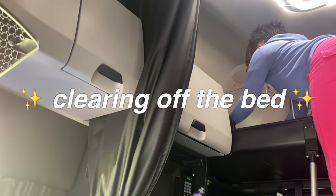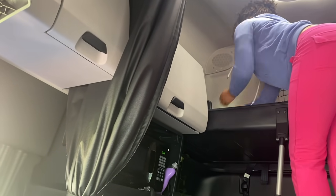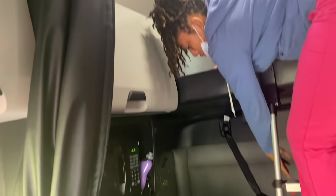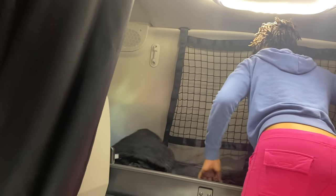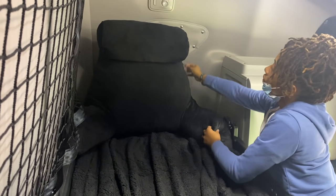So first things first, I spent this time just clearing off my bed, getting all the books and all of the miscellaneous items off, and then also clearing off the shelves on top so that I could lay my bed cover that I told you guys about that I got from Amazon on, as well as put my bed pillow on so that I could start decorating.